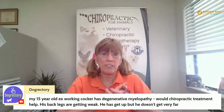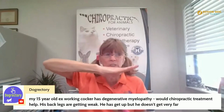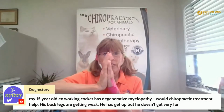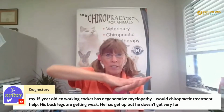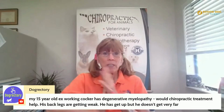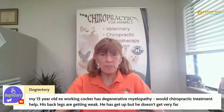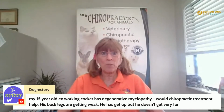So there's actually an exercise I show my clients to do. You take, so this is the dog's paw and this is your hand, and you're going to press up. And I have them pump that foot, move that foot just like if they were walking and pressing on the ground. They'll do up to 20 pumps at a time. And then, of course, you'd have to do it with the other rear leg too, because sometimes the DM is more accentuated on one side than another, but it could be on both.